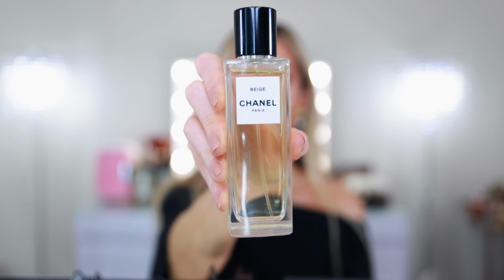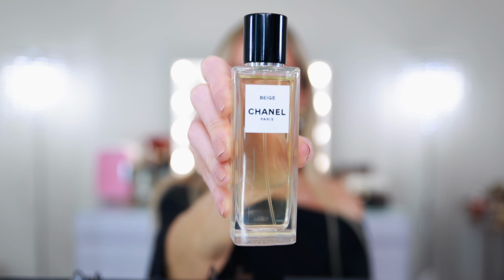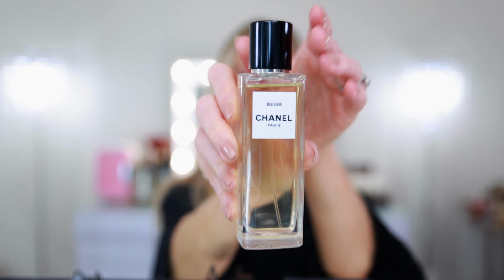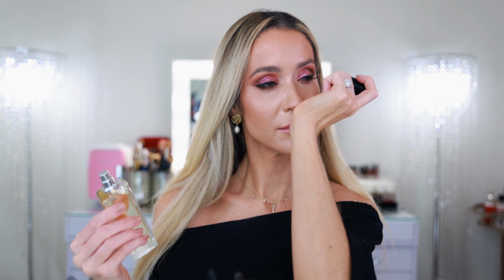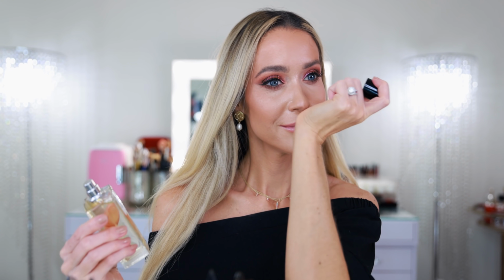Key notes include hawthorn, frangipani, and honey. It was created to be a simple, timeless fragrance. And even though it is not new, it still smells incredibly modern, so I think they did a great job. Ugh, so nice. It kind of invigorates the senses every time I smell this. Wow. It is so bright and very colorful.